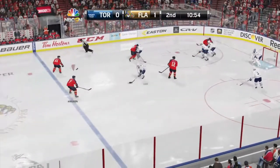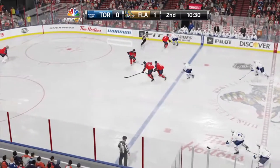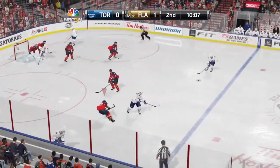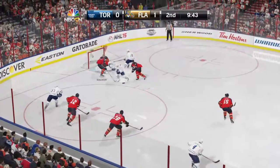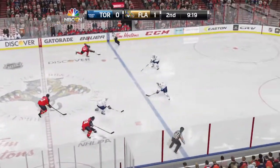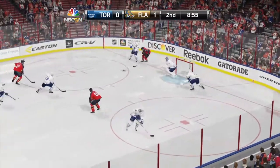Good job tying the man up on the faceoff. Teammate comes in. Carries it toward the woodwork. Chip to Phaneuf. To Franson. Looking from the blue line. Right on his stick on the centering pass. Puck hammered in. The Leafs will start from their own end.